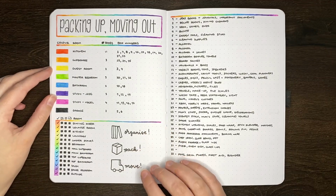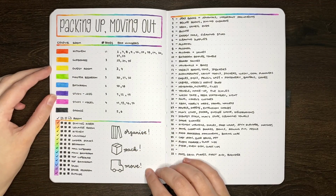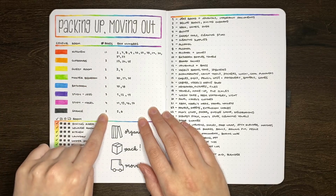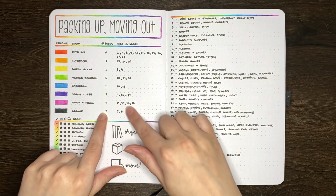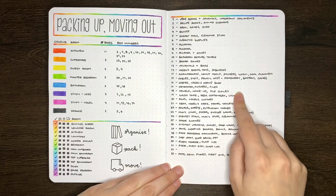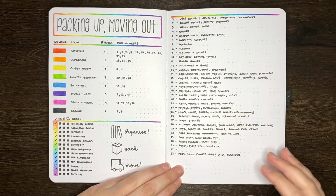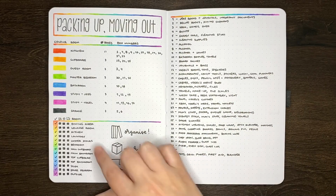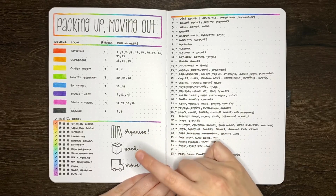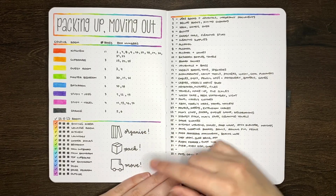We had a list of all of our boxes for moving. So the color codes for each of the rooms, how many boxes went into each of those rooms, and what those box numbers were. For each of those box numbers, I then listed them out here and wrote out what was in them, or the main kind of items that were in them. The little list we have down here was to organize the space, pack up the space, and then move all of those packed items.